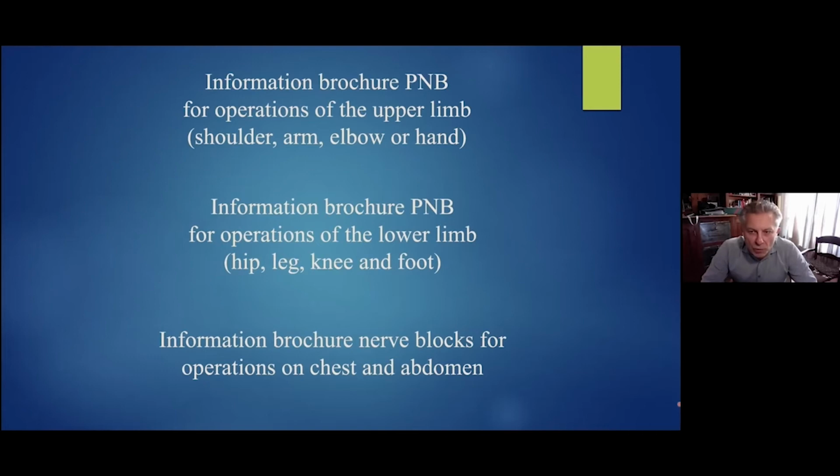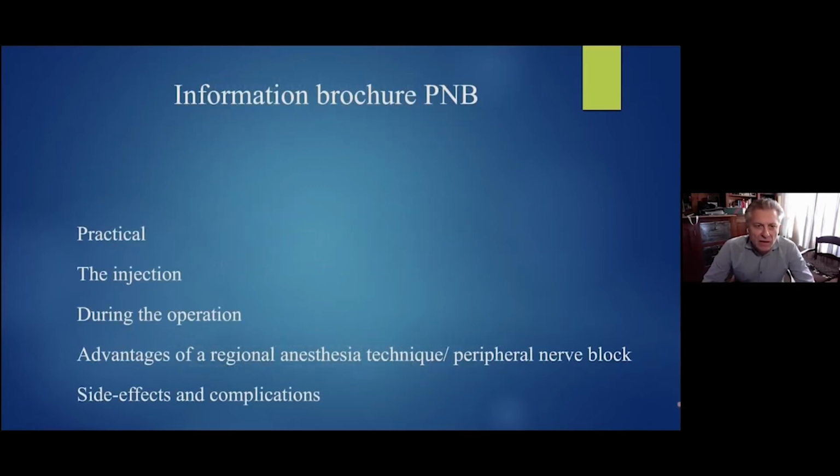Information starts with a brochure, and here we have 3 types of brochures: for the upper limb, for the lower limb, and for blocks for chest and abdomen. And in this information brochure, you need to be practical, to say how it will happen, what the injection will be like, what will happen during the operation, what the advantages of a regional anesthesia technique are, in this case, peripheral nerve block.